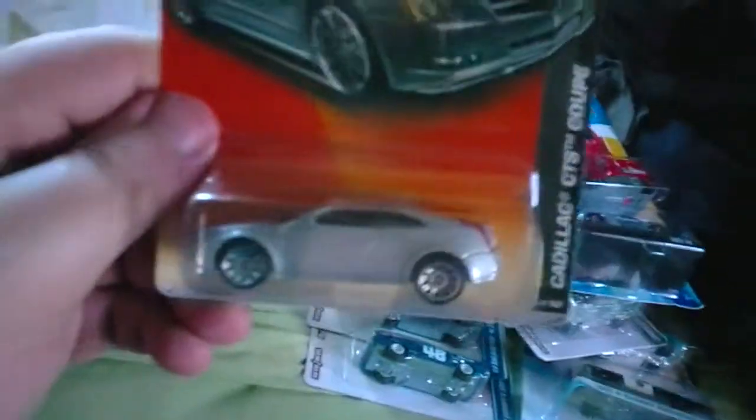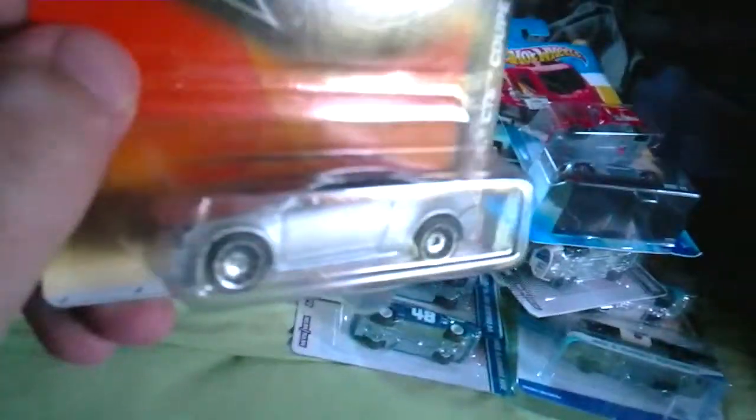And this is a Matchbox one. This is a Cadillac CTS Coupe, which I believe I already have in red. In fact, it might be this one I have. This might be a double. But I figure, well, I'd rather have two than none.